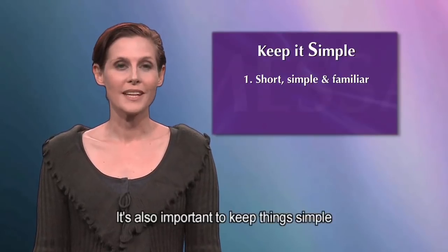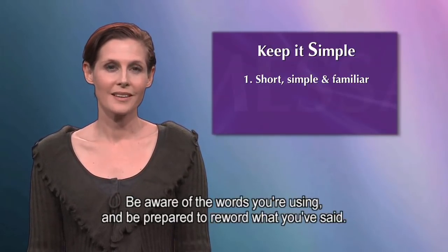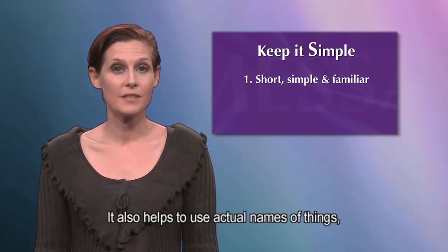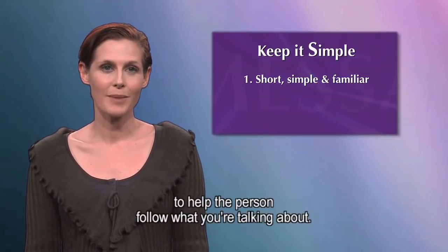It's also important to keep things simple by choosing familiar words. Be aware of the words you're using and be prepared to reword what you've said. It also helps to use actual names of things instead of pronouns like it and they to help the person follow what you're talking about.